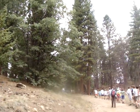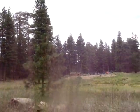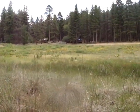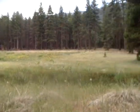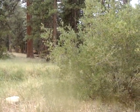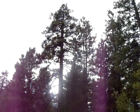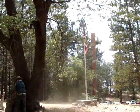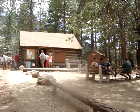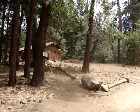Camp Tahquitz, owned by the Long Beach Area Council. There's the pool. There's the meadow. Our campsite is over there. We get campsite 17. Tall trees. Busy day at Tahquitz. Everybody's checking in. It's Sunday. Check in Sunday, check out on Saturday.